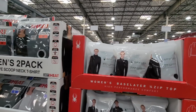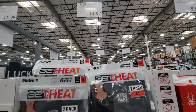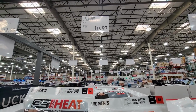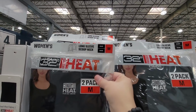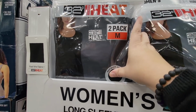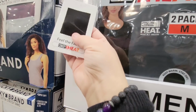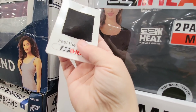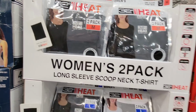And now we go back to the women's. Now this is a 2-pack. I think this is really a good value for $10.97. I have these. I like them underneath a shirt. Now they say 32 degrees. They say heat, and you're like, okay, am I gonna be hot? I stay warm. I don't get cold. I don't get overheated though. And you can kind of see my fingers through it.